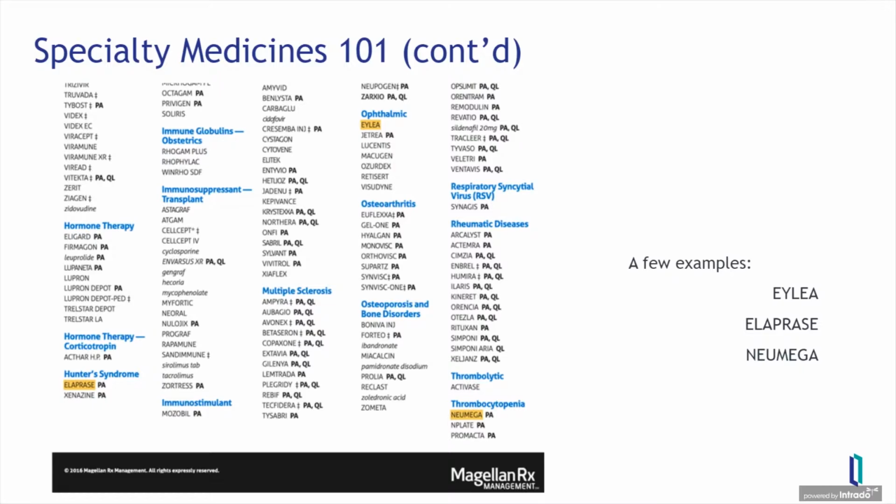Another example is Elaprase, an enzyme replacement therapy indicated for the treatment of an ultra-rare disease, type 2 mucopolysaccharidosis, or Hunter's syndrome. And this drug has a body weight dependent dosing scheme, but for the typical patient, it costs upwards of $500,000 per year.